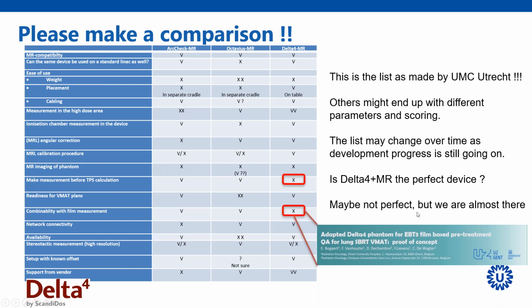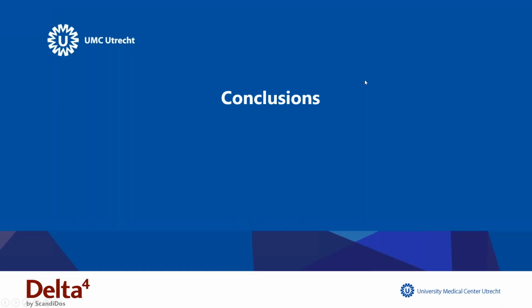So is it perfect? No, it is not perfect, but we're almost there. And then if you look into the list, the only X which is still there is on the weight. But of course, no one can do something about weight. And if you look into the competitors, they all score an X on the weight. So actually, it's not a big deal.